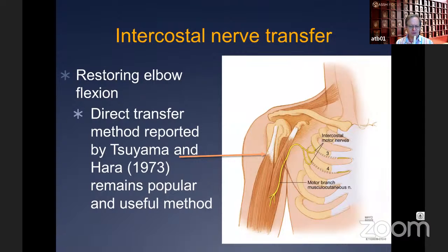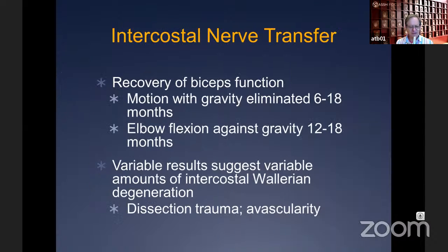this method reported by Tsuyama and Hara remains a popular and useful method. We did this today, as a matter of fact. Motion with gravity eliminated typically occurs over a period of about 1.5 years, but it takes a year or more to get elbow flexion against gravity. The results have been somewhat variable, and probably 70% or so of patients around the world successfully get at least grade 3 elbow flexion. So it's a little disappointing.